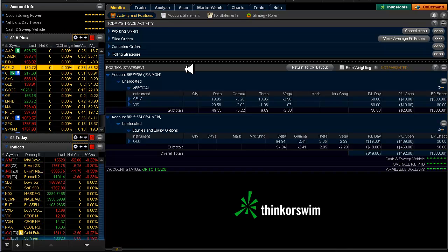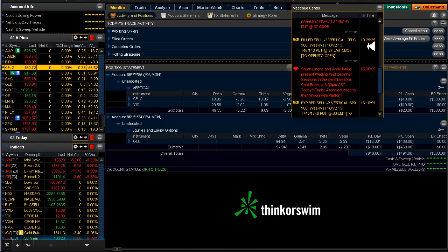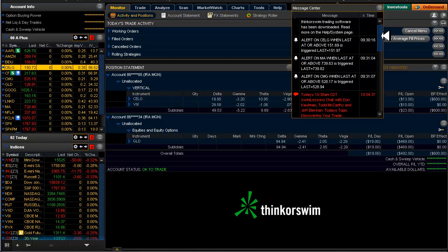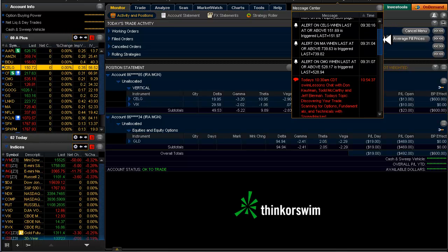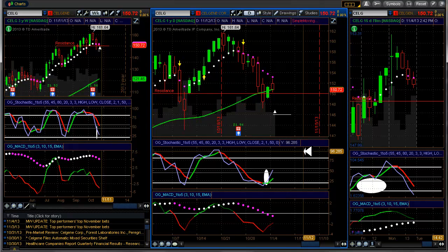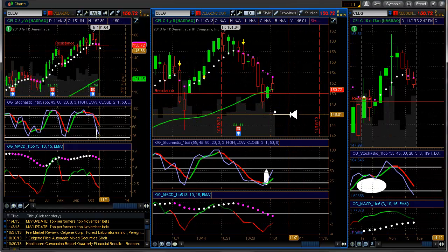But we had some alerts go off, and I'll show you what went off here. We had CELG, Master, and Chipotle all trigger yesterday. So let's take a look at CELG first. Here it is. I did enter with a 145 bull put on this.